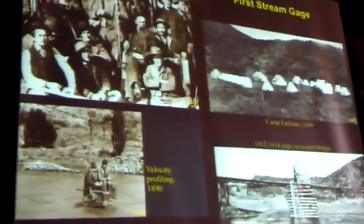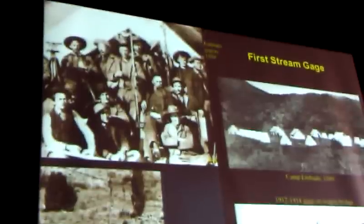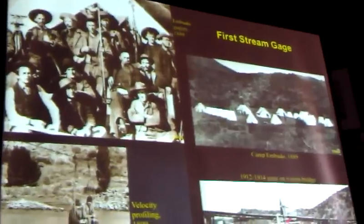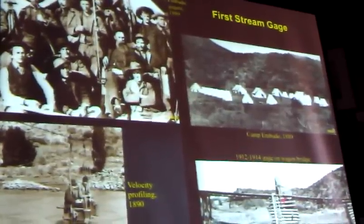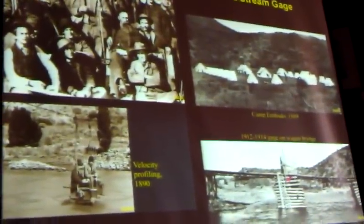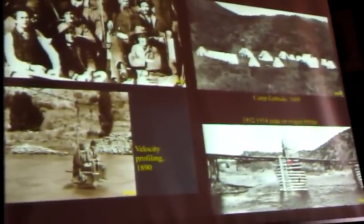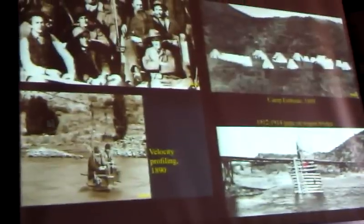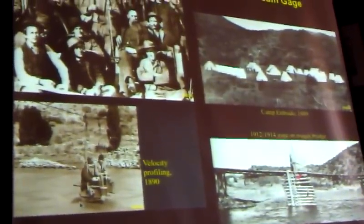In December of 1888, 14 young engineers, recently graduated from Eastern colleges, assembled in Embudo. They spent the winter at Camp Embudo in tents on the north side of the river. In January of 1889, the first stream gauge was installed, and it's said that John Wesley Powell himself came out to visit and oversee that operation. And these pioneers developed pretty much all of the modern techniques that we use to gauge streams, including, for example, using cables to determine velocity profiles across streams.